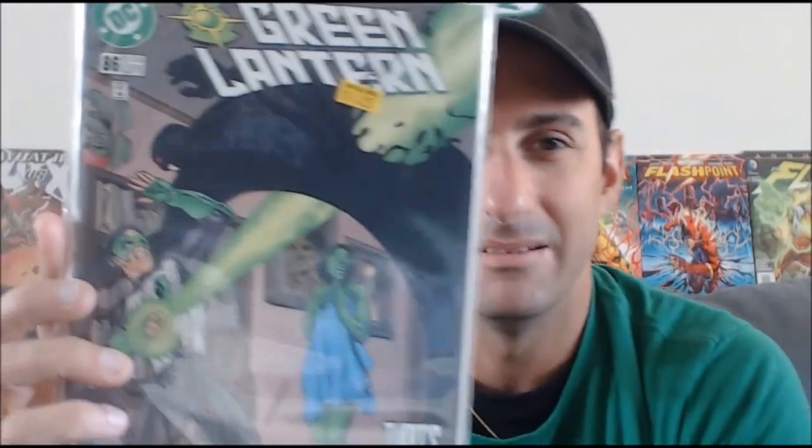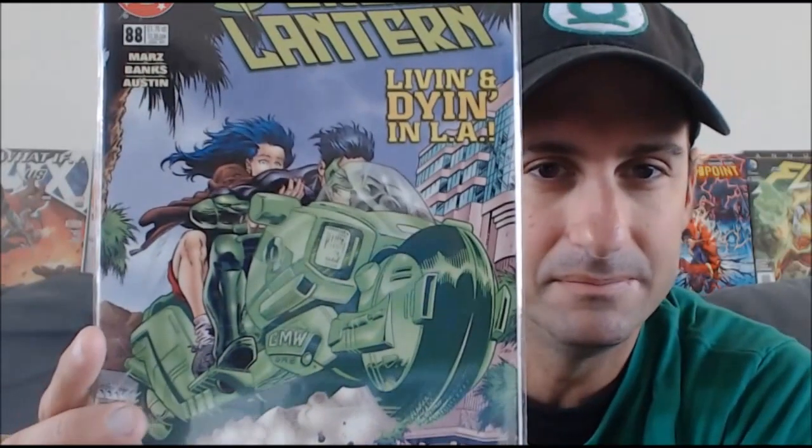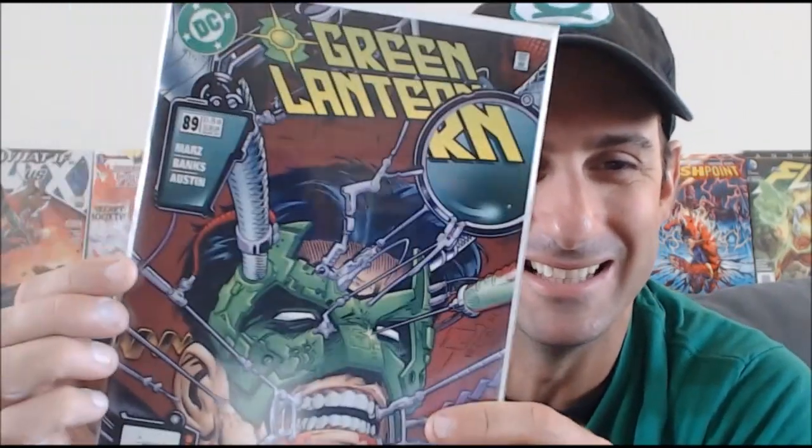Here's number 86. You got Jade. This is when I guess Jade was introduced. I guess she was like living with Kyle. And here we got number 87 with Martian Manhunter, plus the JLA. Issue number 88. This is a cool cover right here. Issue number 89. He's totally getting dissected in this thing.